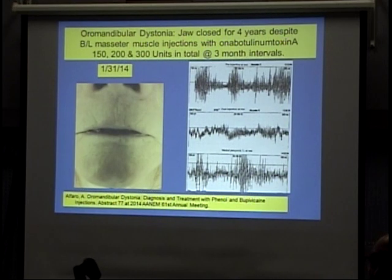This is another dystonia. This is a woman who could not open her mouth for about 4 years, despite treatments with injections with a botulinum toxin. So here she is when she came to me on this date. She had been injected with one of the toxins, 150 units, then 200, then 300. That should be more than adequate to enable her to open the mouth.